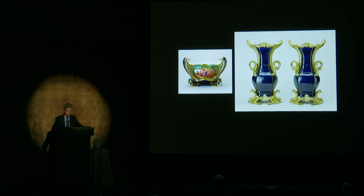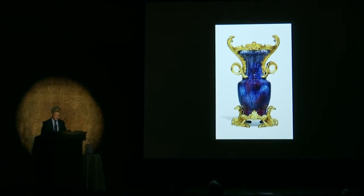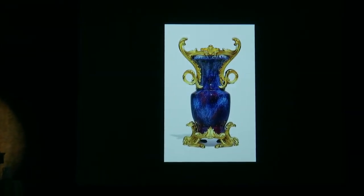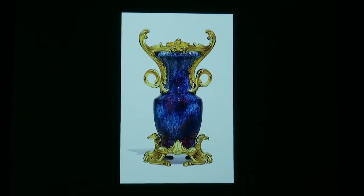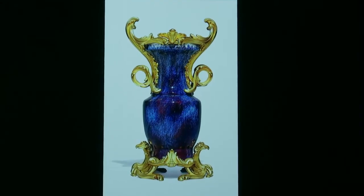And as we know, Madame de Pompadour was very fond of mounted porcelain, and almost certainly gave a magnificent mounted vase, which was recently on the art market. And this was given to her friend, the finance minister, Machault d'Arnouville. This vase, the mounts very similar in design and facture to the pair of blue hexagonal vases I showed just a minute ago, perhaps also by Duplessis.